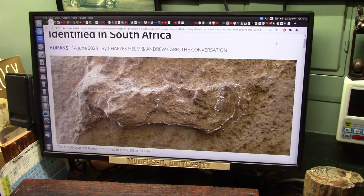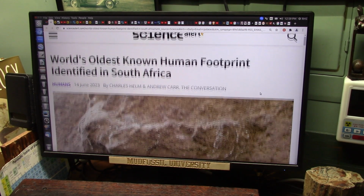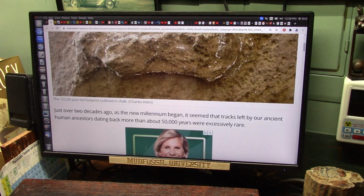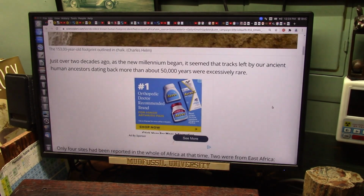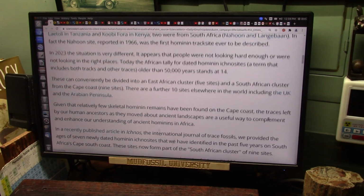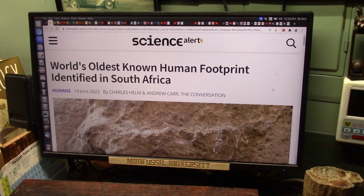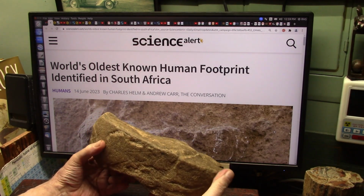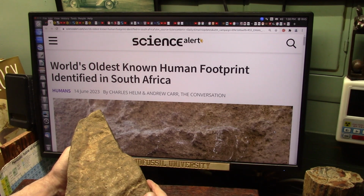All right, I know I showed you the article about somewhere in South Africa, the world's oldest human footprint. Well, this one they're saying goes back 50,000 years or so, or I think they say 153,000, wherever it is. It's in here somewhere. Even 153,000, that's nothing. If I'm in the Triassic era, that's hundreds of millions of years ago, is what they say. I totally disagree.